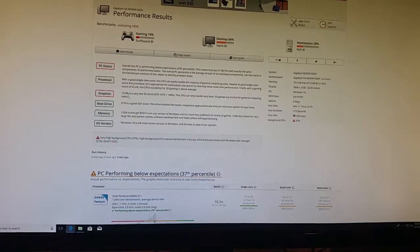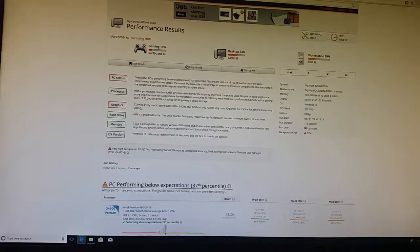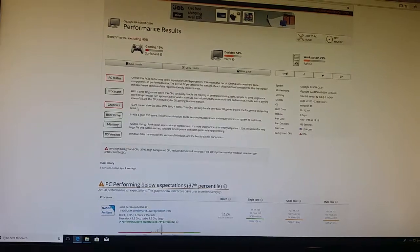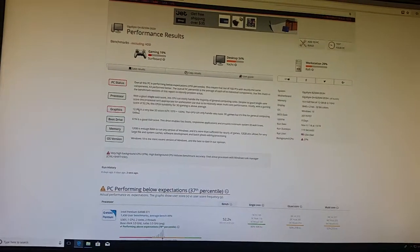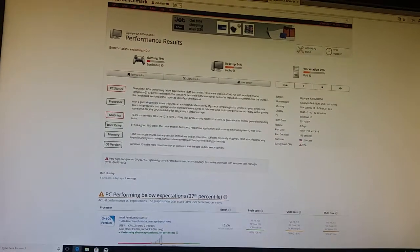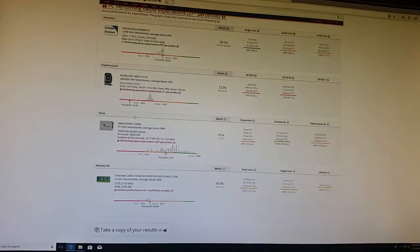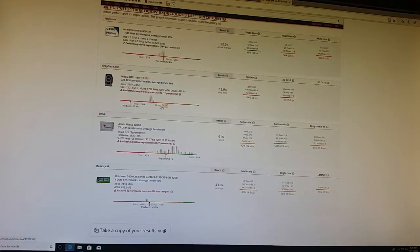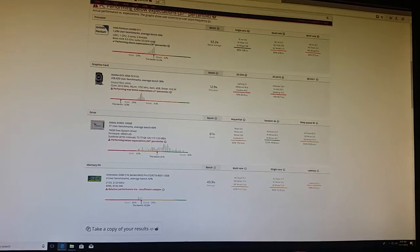Surprising. 12.9. So 8% is what you get with just the Pentium, with the UHD 620 or whatever it is, I don't know. But I've got to say, this is scary. So this bench, usually I'm way up higher, and I think I'll run this again.